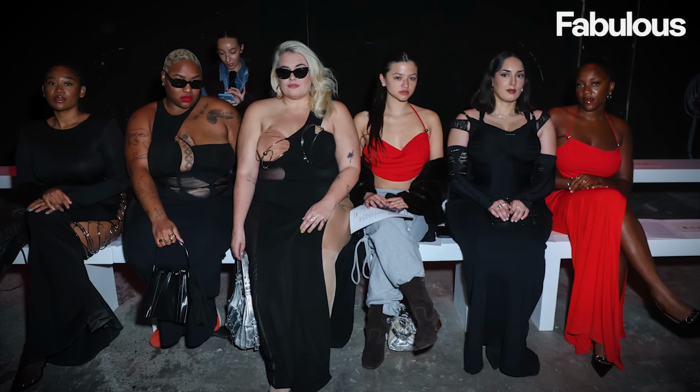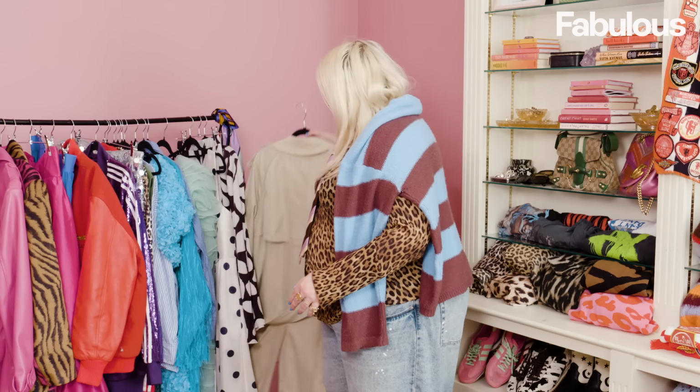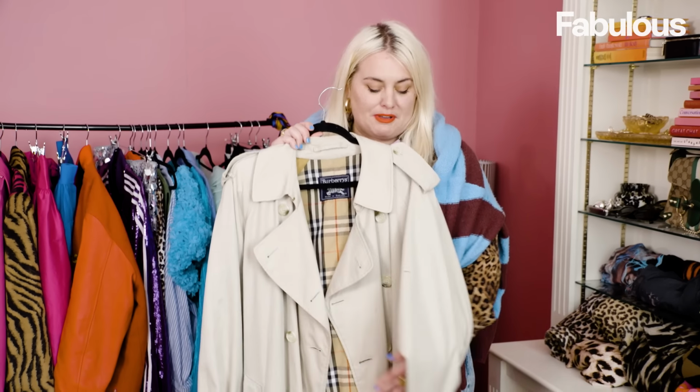So I have worn Sinead O'Dwyer every time I go to her show in London, and not only does it make me feel super empowered, it's really cool to be able to style up a designer. So I styled up one of her pieces last season with this gorgeous vintage Burberry Mac, which I got from eBay. And one of the reasons why I love this is my nan had a vintage Mac when I was growing up, so it always kind of reminds me of her.